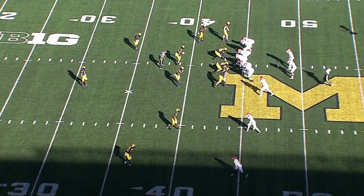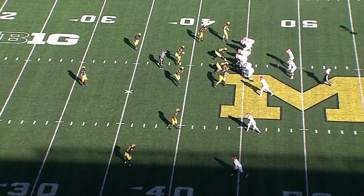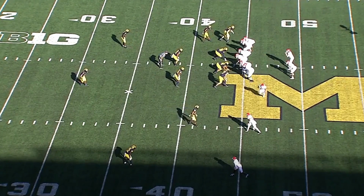Now we're going to see basically almost the same play, except it's going to be a fake, and the two blockers are actually going to turn into vertical routes, and the screen guy is going to stay there. Daxton's in zone coverage. That's where I like him best. He's just so fluid, extremely disciplined, and he makes these throwing lanes so small because he closes in on receivers so quickly. So what's going to happen here is actually Daxton's going to cover the flat.